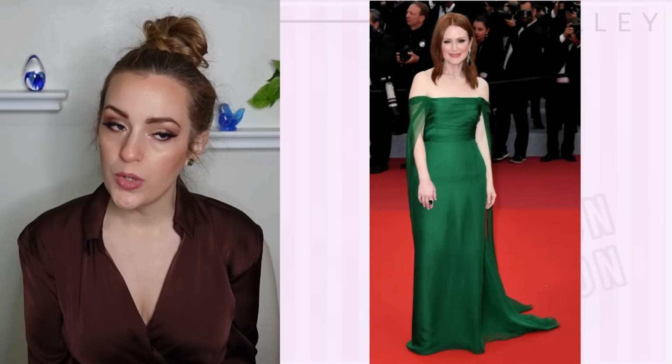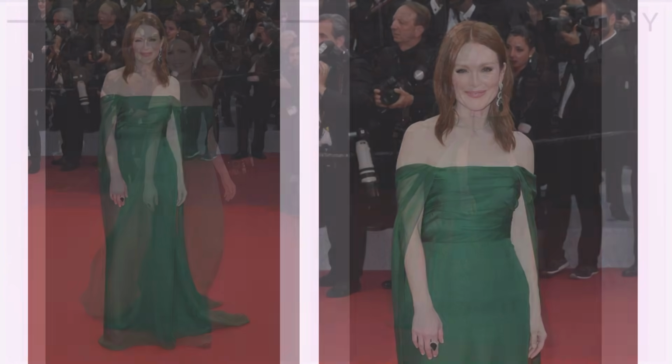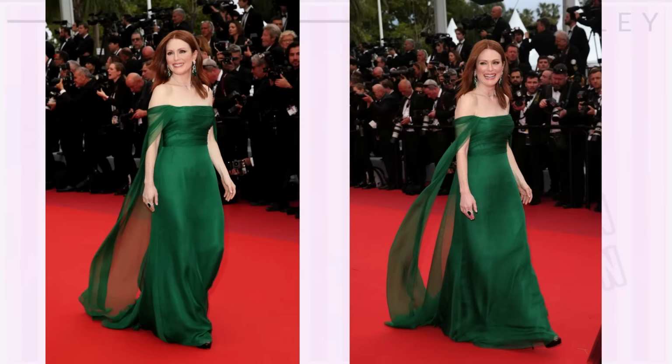On to a Dior number here from Julianne Moore at the 2019 Cannes Film Festival. This gorgeous emerald green gown's fitted silhouette includes a sleeve detail that drapes down to the floor, making a serious impact on the red carpet here. And this color is absolutely magnificent on her.